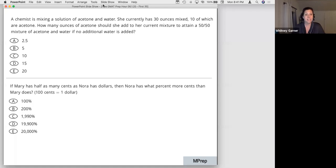We want to be careful, right? The answer choices are in percents. And notice that they're off by decimal points. 200% times 100 would be 20,000%. And 1,990%, if I multiply that by 100, that would give me 19,900, which means my answer is probably one of those 4. And I need to be careful. Am I supposed to multiply by 100 at the end or not? So I already know a possible trap that I might be facing for this problem.